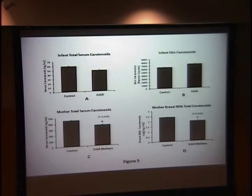And a brief summary of the findings of our IUGR groups. Infants affected by intrauterine growth restriction did not show significant differences for total serum carotenoids or skin carotenoids when compared to healthy controls. However, mothers of IUGR infants did show decreased total serum carotenoids as well as decreased breast milk carotenoids when compared to healthy controls.